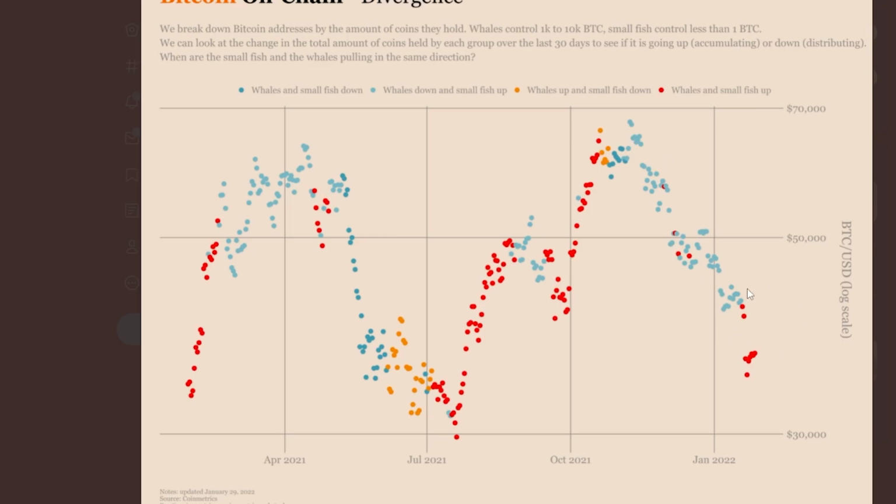But now we're starting to see something interesting. You can see here that not only are the small fish continuously buying Bitcoin, but also whales have started to accumulate Bitcoin here. So basically from, I don't know, maybe $38,000 and down, we have been starting to see these red dots, meaning that whales are accumulating Bitcoin. And this is pretty similar to what you saw right here.